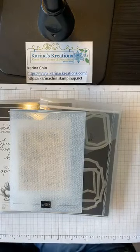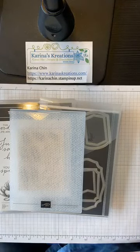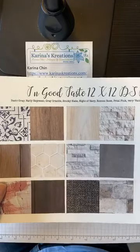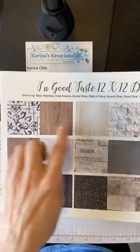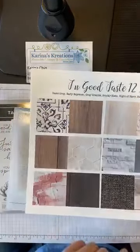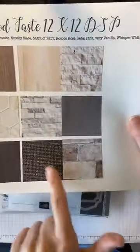It's 12 by 12 sheets. But to make it a little bit easier to see, I have done this for you guys. I've made little paper samplers just so you can see the pattern. So this is one side of the paper, this is the other side of the paper. Isn't that pretty? Look at that. It looks like a carpet.